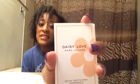All right, so first things first, this kind of fell out. This is a Marc Jacobs perfume sample in Daisy Love. And I do love perfumes and scents and everything like that. So that's what the bottle looks like. Very pretty. And this is what the little sample looks like right here. It smells kind of good. Very small sample.